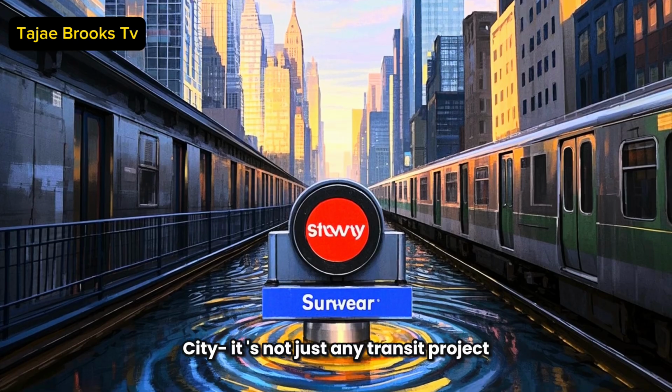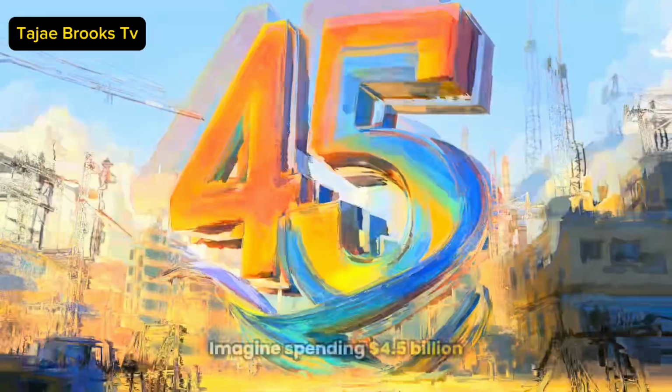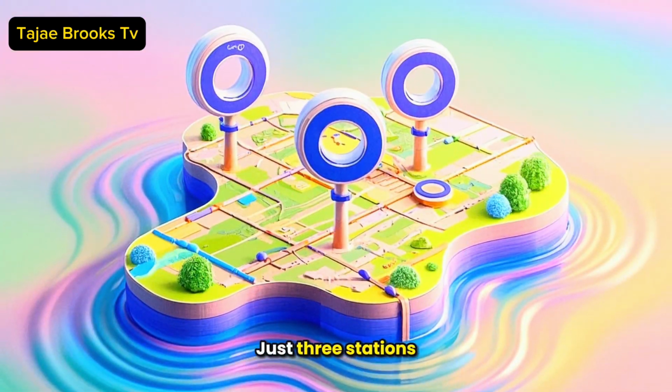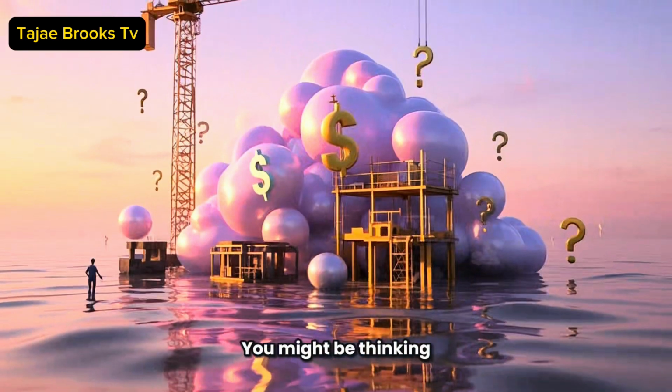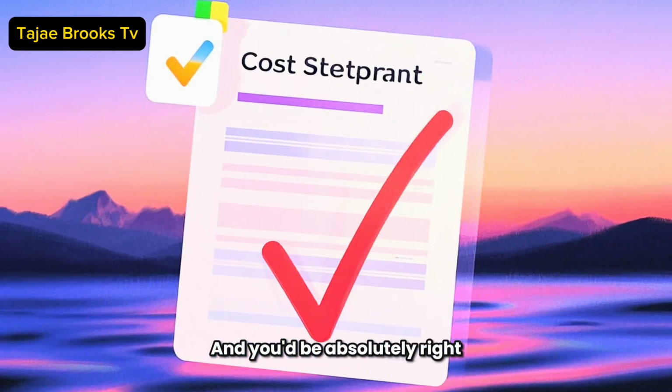It's not just any transit project, it's one of the most expensive underground railroads ever built. Imagine spending $4.5 billion and what do you get? Just 3 stations. That's right, 3. You might be thinking, that's more than $1 billion per station. And you'd be absolutely right.